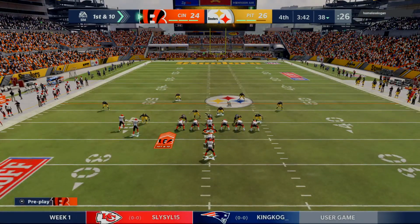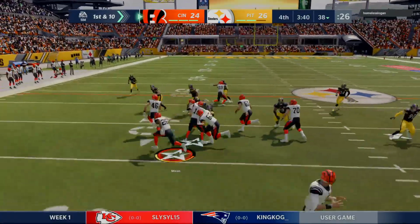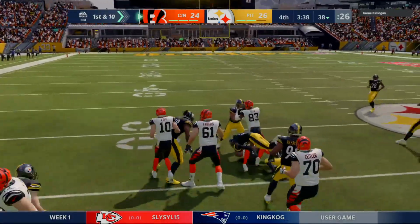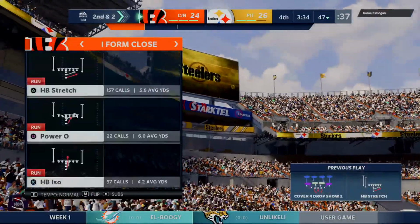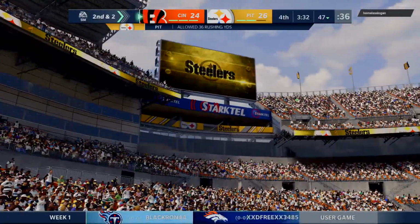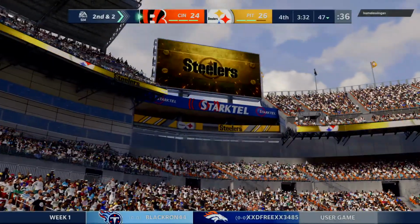But bottom line is, what did I say in the beginning? Taking care of the football. That didn't happen. Didn't do it. A costly turnover. And he'll get this up past the 45 to the 47. A good run there on 1st down, and it'll leave them with a 2nd and 2.